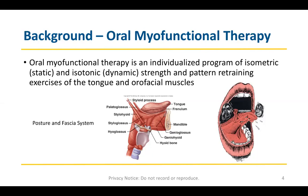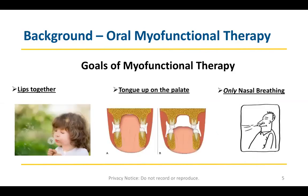It is also important to note that the frenulum beneath the tongue is a part of our fascia system. The fascia system is vastly connected through our body, and a restricted frenulum can lead to neck and back tension that oral myofunctional therapy can also help address. All in all, the goals of myofunctional therapy are to keep the lips together, the tongue up on the palate or the roof of the mouth, and encourage only nasal breathing. That way, myofunctional therapy can be used to correct maladaptive oral habits and help restore ideal resting oral posture.